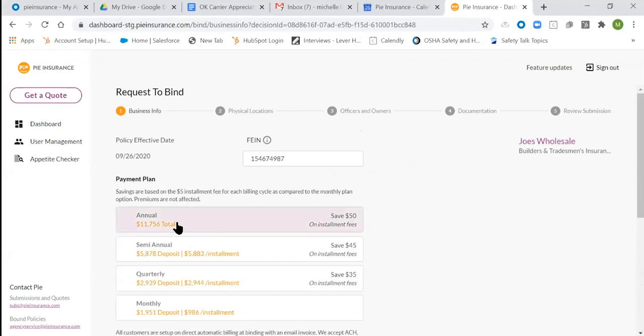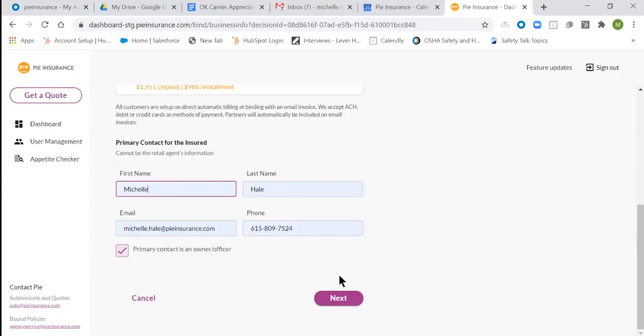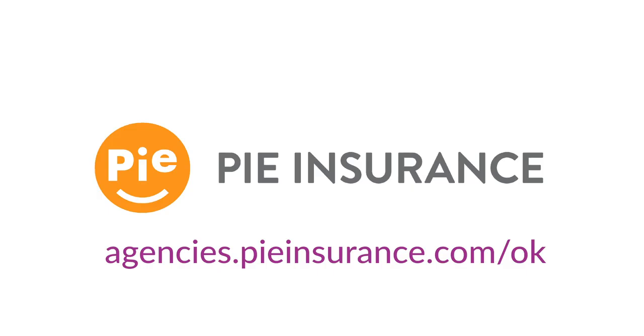You're going to confirm the FEIN, tell us which payment plan you want to use, and then you're going to start filling in the information here. And that's how we make it easy as pie.